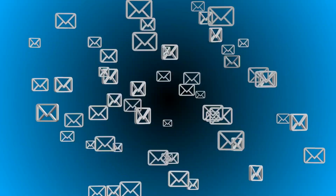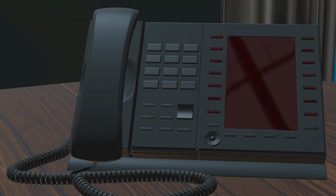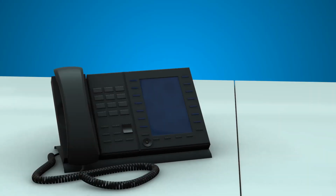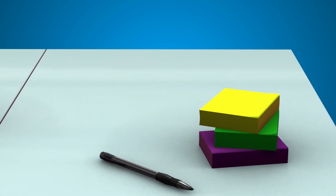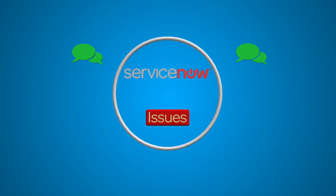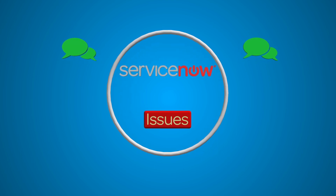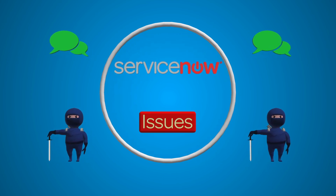Email is inefficient, not real-time, and has a tendency to swallow data like a black hole swallows light. With phone calls, you leave a message, and when they call back, you're not there. This could go on for days. When you do reach the other party, information is scribbled down on the nearest notepad, not organized into structured data like in a support chat. But if the support chat you are using is external to the ServiceNow platform, your agents have to copy and paste records and URLs non-stop, becoming ninjas of multitasking rather than actually helping employees solve their issues.